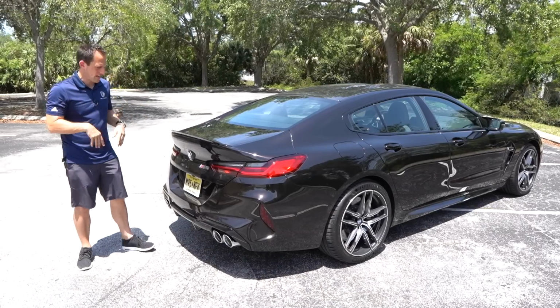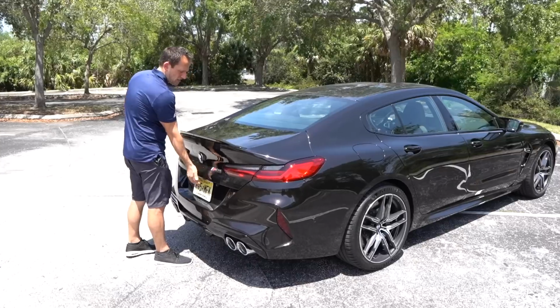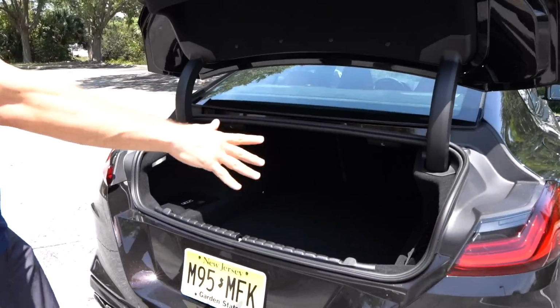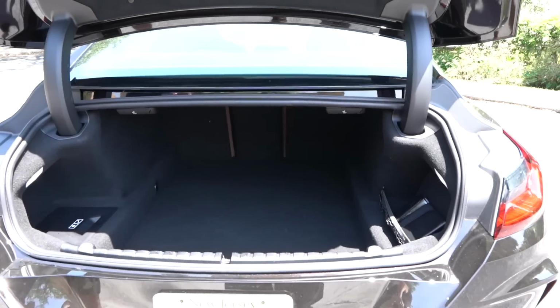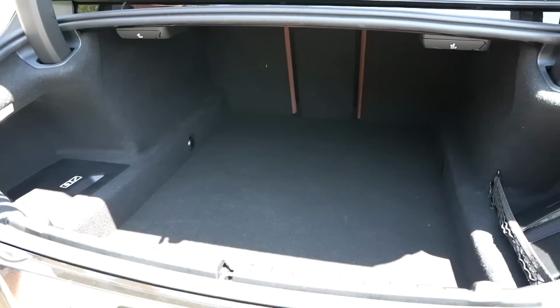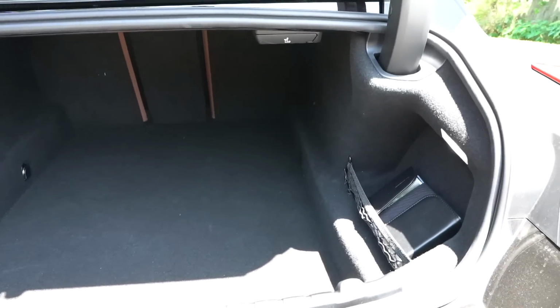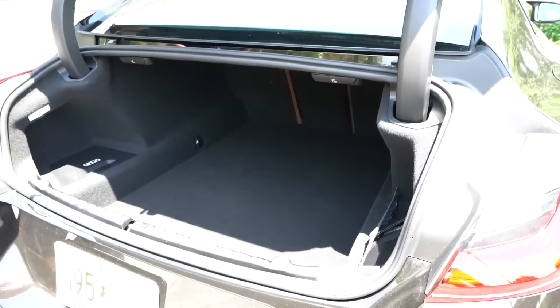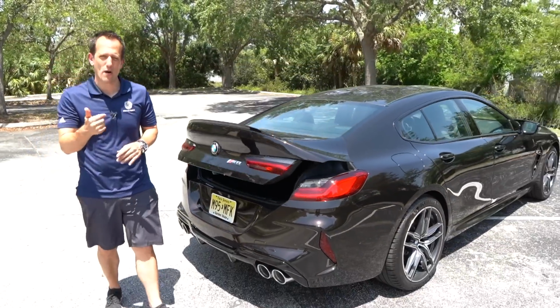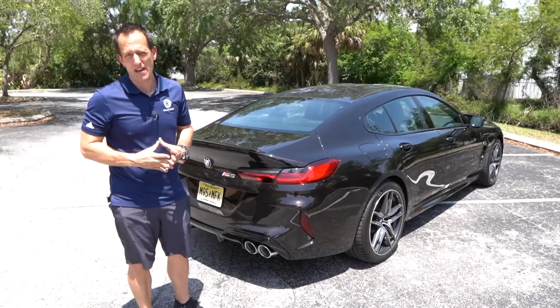All right guys, time to check out the trunk area. Real easy, you just hit the button, nice electric assist, opens up nicely. You have a pretty wide opening, 10 cubic feet of space. Like I showed you earlier, you have that pass-through feature for larger objects and a little bit of an area over there for your emergency Twinkies that you could hold in with that cargo net. But let's get to the best part of any M vehicle. If you're ready, I'm ready. Let's take this M8 for a spin.